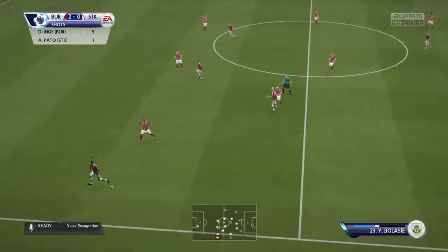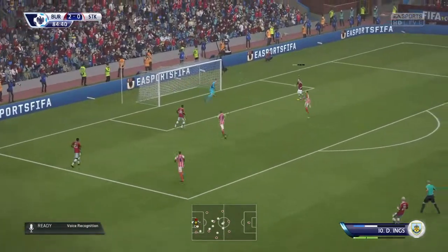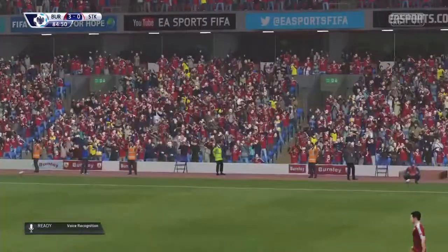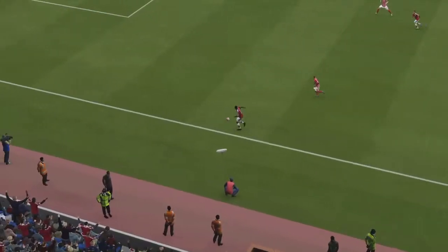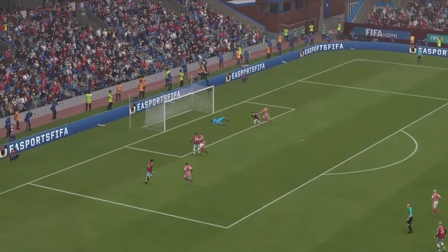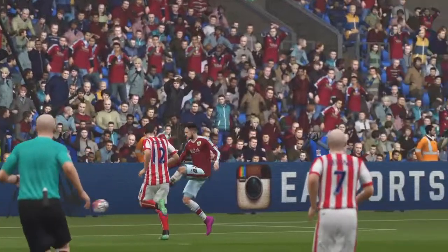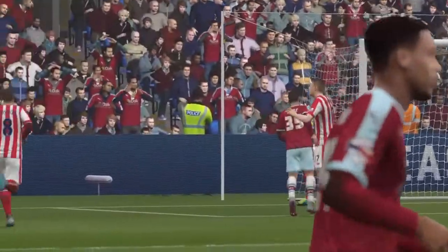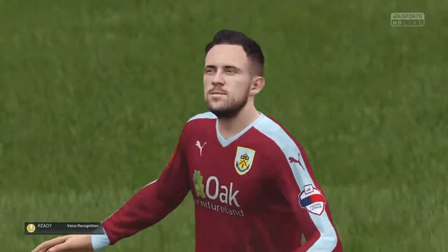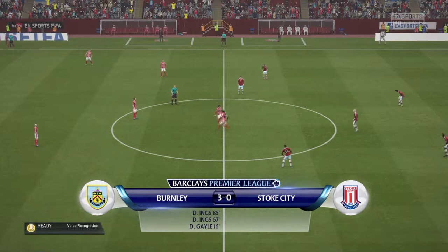Ibe. Good break by Barnes. Kept his head well and kept himself onside. And across towards the back post, and Ings makes it 3. And what a super move! Ibe to Barnes, Barnes the cross, and Ings on the volley makes it 3. With 6 minutes to go. Following it superbly and calmly. And what a superb goal. Beautifully taken. And that's his 6th of the season. And Burnley now stretched their lead to 3-0.